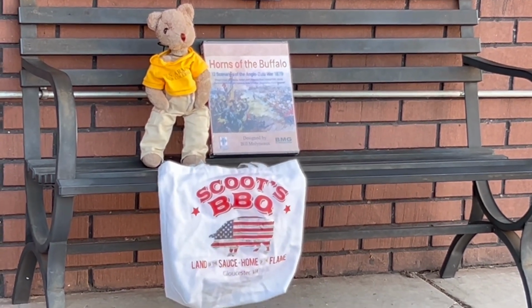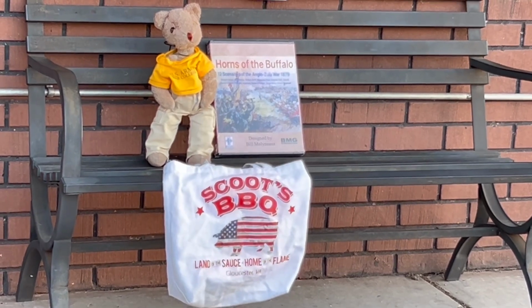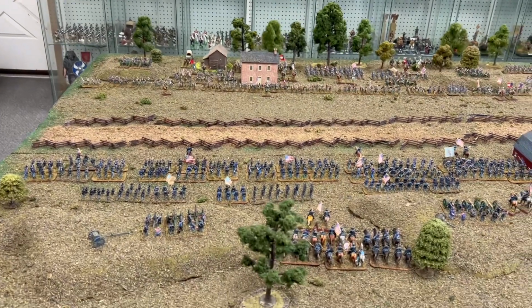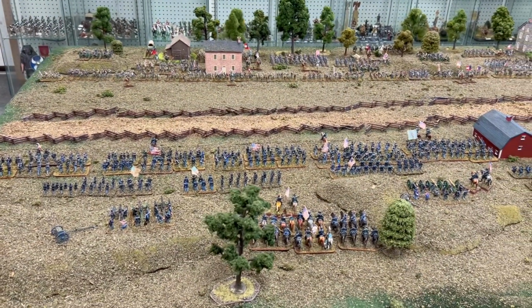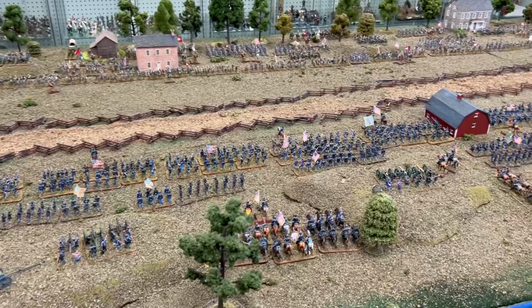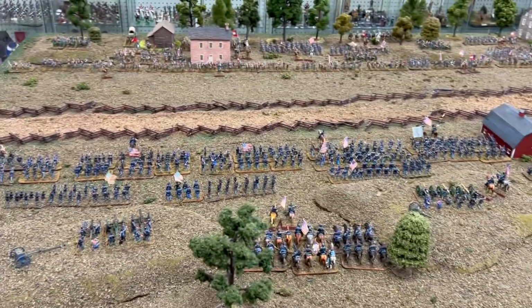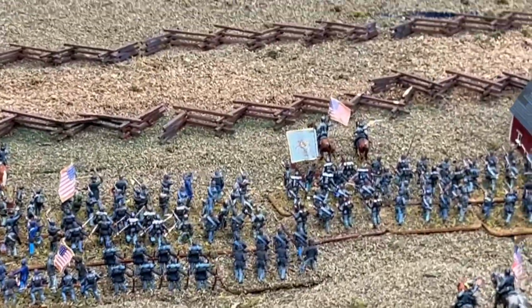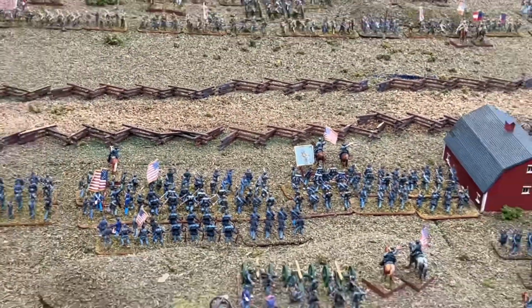Let's go inside and see what's new in the shop. Well, here's Mr. John at the Gettysburg Miniature Shop. And what's the diorama today, Mr. John? Well, Mr. Bill, today we have a 1/72nd scale American Civil War. This is a Battle of Gettysburg scenario where it's Pickett's charge in reverse, where Meade said, "The heck with that, we're attacking." So here they come. Wow.